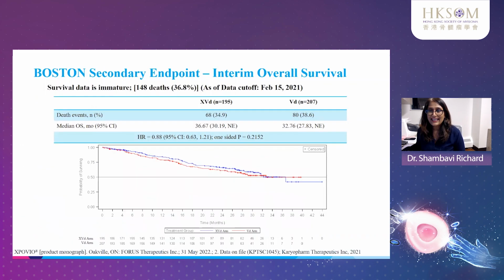Overall survival was a secondary endpoint. Survival data was immature as of this data cutoff, and there were 148 deaths, so that's about 36.8% of the overall group. 68 in the XVD arm and 80 in the VD arm had died. There was no difference really of the median overall survival. It was close to about 37 months and 33 months respectively. Of interest, 30% of patients from the VD arm had crossed over to XVD arm, so that may explain some of this.